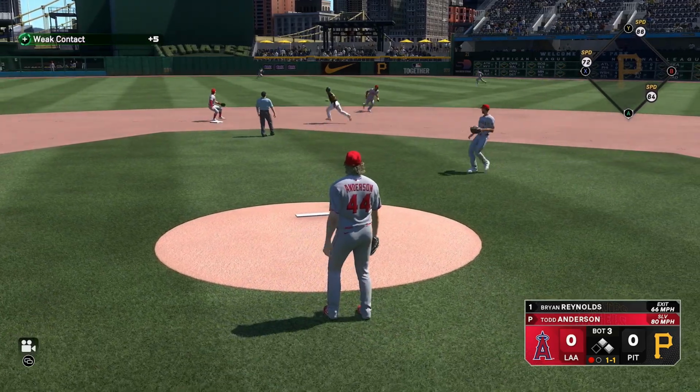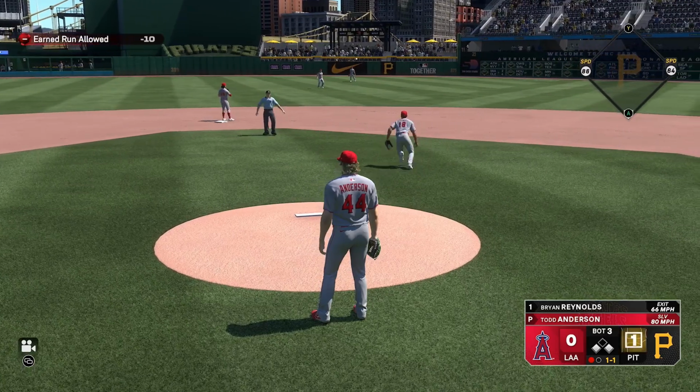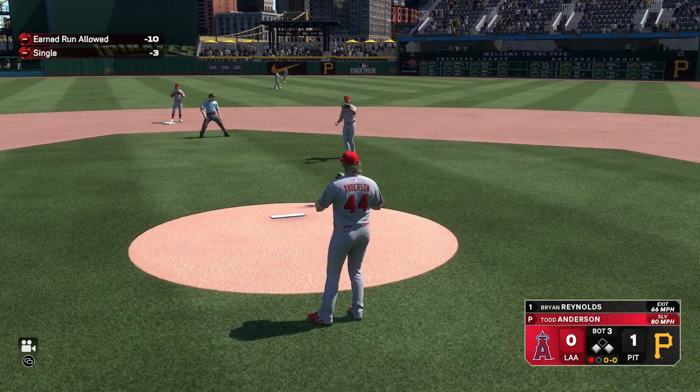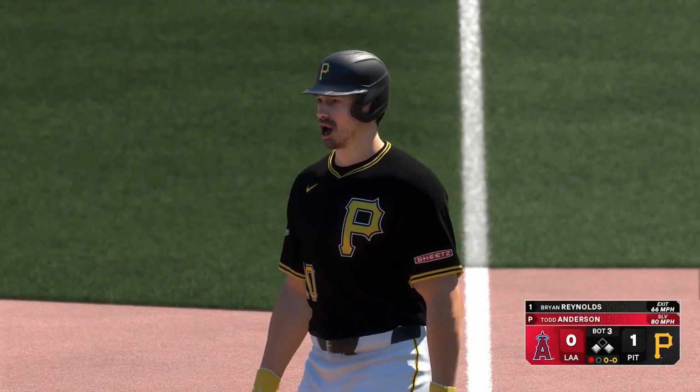Swing and a ball lifted in the air. And it falls. Run scores easily, and it's 1-0. Trout hustles it back in. Runner holds at third, so just one across on the play.